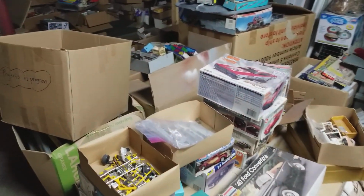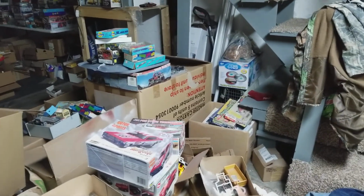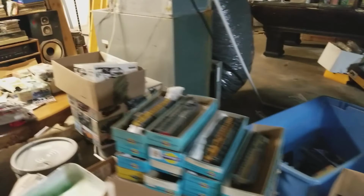Yeah, I'm just trying to get all this stuff sorted. Don't mind the dirty clothes, sorry about that. No, just getting this stuff sorted out. That's what we're doing. It's slowly happening.